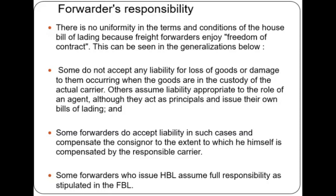Some do not accept any liability for loss of goods or damage to them occurring when the goods are in the custody of the actual carrier. Others assume liability appropriate to the role of an agent although they act as principals and issue their own bill of lading. And some forwarders do not accept liability in such cases and compensate the consignor to the extent to which he or she himself is compensated by the responsible carrier. Some forwarders who issue HBL, House Bill of Lading, assume full responsibility as stipulated in the FBL.